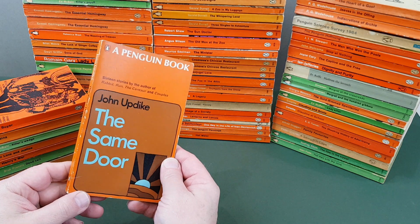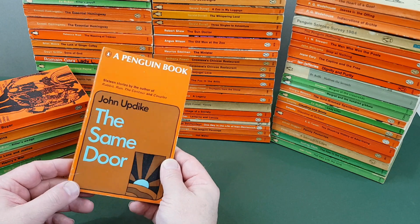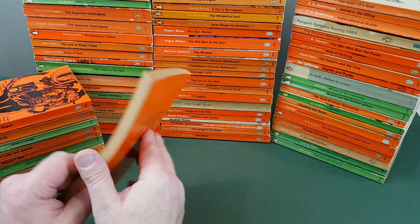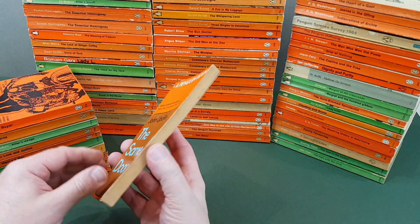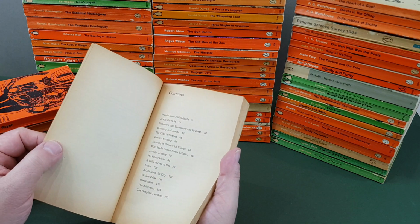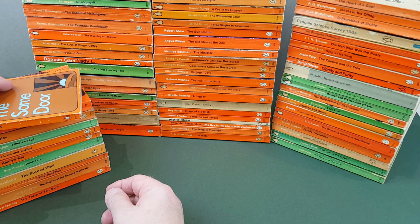John Updike, great author, 16 stories. This is short stories, 2161, The Same Door. Cover design by Astrop Stroke Hill. Something a little bit different there. And yeah, these are just John Updike short stories, which I love, a good short story.